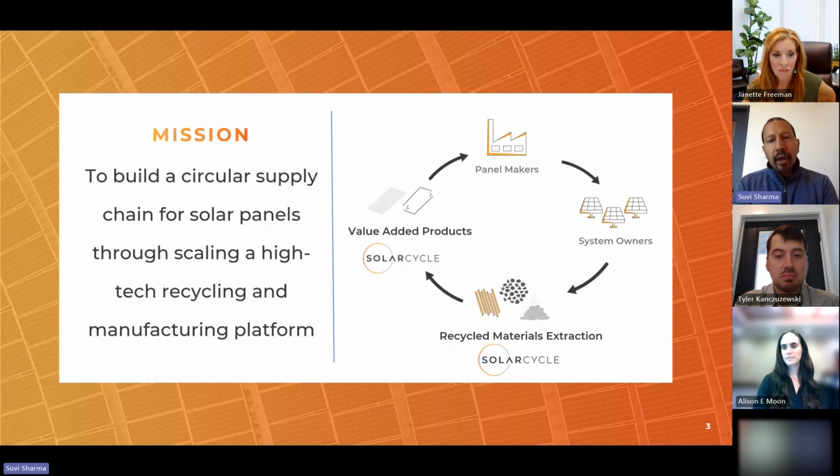So what we are working on in this mix is, there are companies that make solar panels, there are companies that install and own it. And what we are working on is to build a high-tech infrastructure that consists of factories and equipment and technology to recycle these materials, extract the materials out of the end-of-life panels, and then start manufacturing some products from those. So you can think of us as not simply a company that takes waste product and takes materials out of them. That's a big part of what we do.